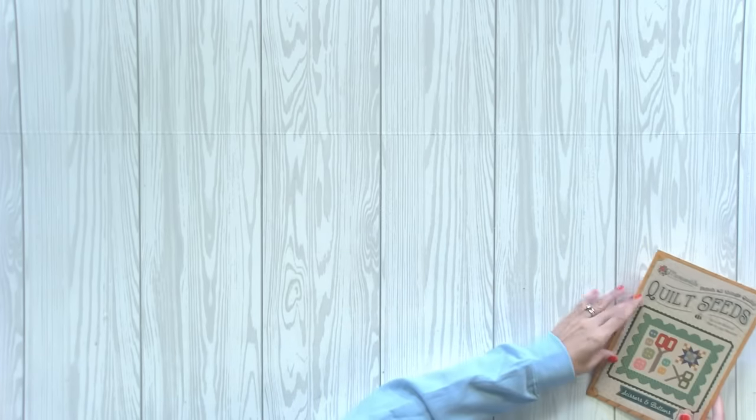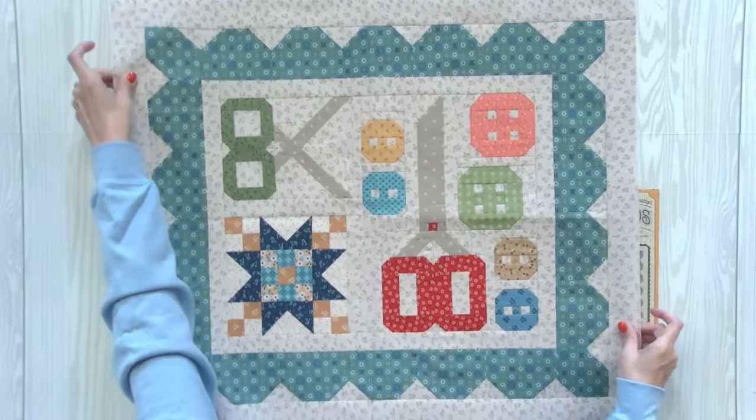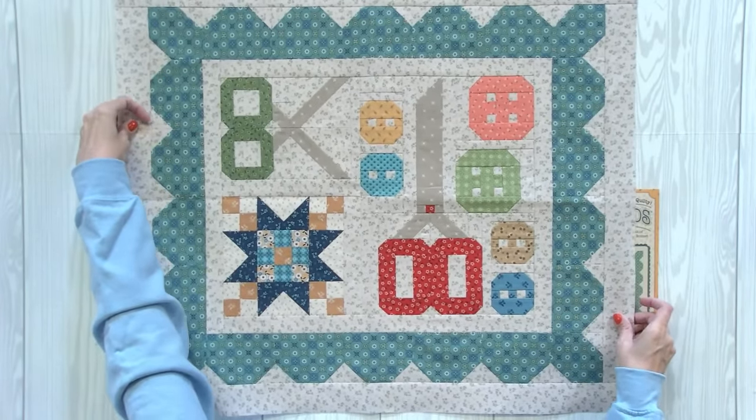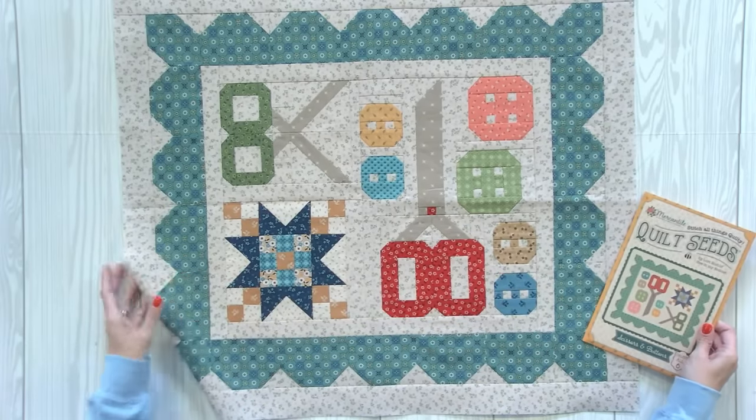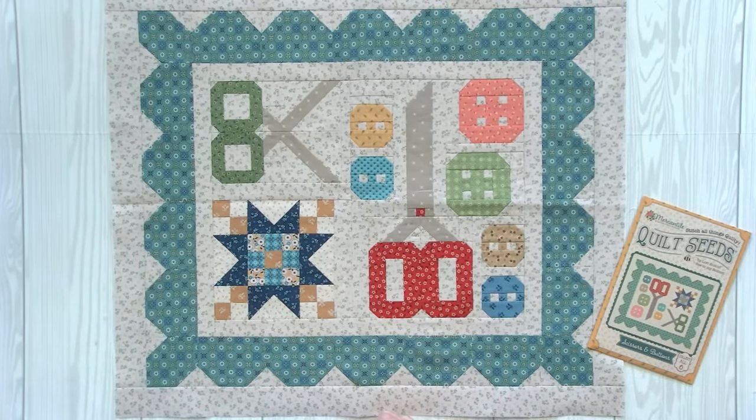The next one is scissors and buttons. This one's my favorite. Even though, you know, it's funny, it's my favorite, even though it's got the green border on it. And I really think these are great wall hangings, and that's basically what we're gonna be doing with them, is they make great wall hangings for your sewing room.